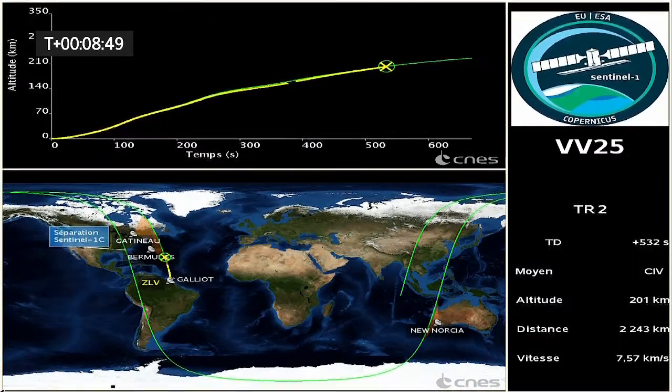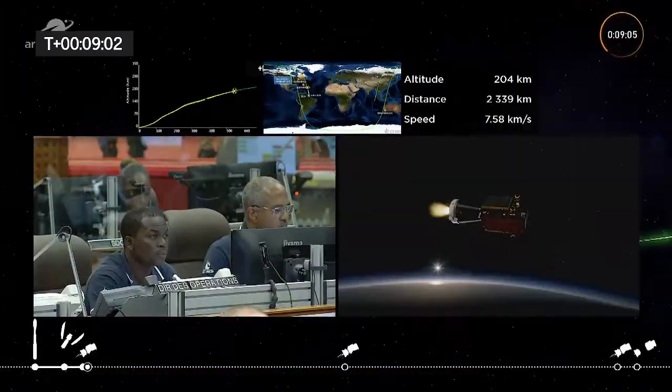So to do that, we need to perform a precise set of maneuvers, and as we said earlier, le pilotage est calme, les paramètres à bord sont normaux. And of course we'll be seeing those on the graphic animation.